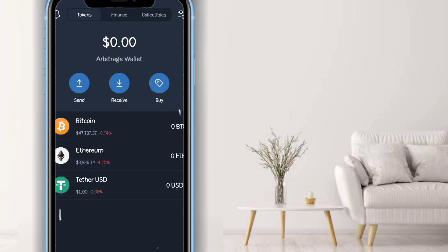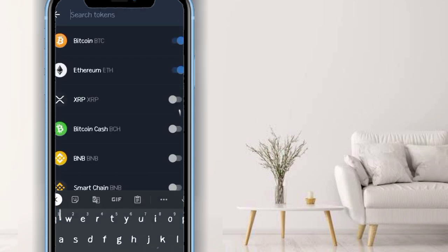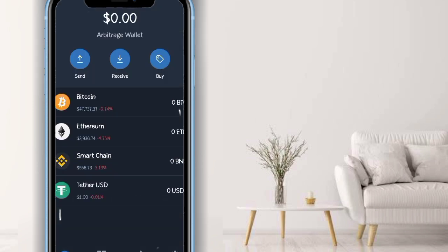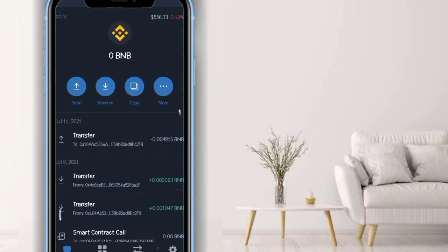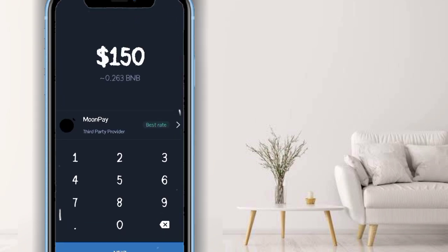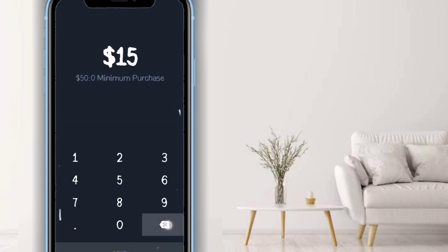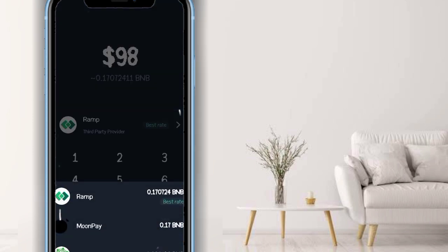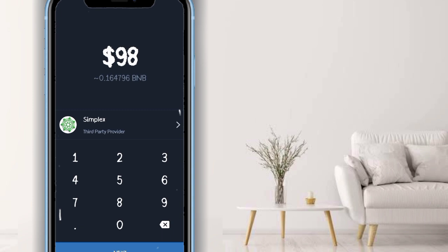The next thing to do is to click on this enabling and disabling button at the top right corner. Then you enable Smart Chain BNB. After that, you go back. You will discover that the Smart Chain BNB is already on your wallet. Then you click on it. When you click on it, it will take you to this section. All you need to do next is to click on this buy icon at the top right. After you click on buy, it will take you to this section. All you need to do is erase this 150 by clicking on this star button. Then you put 98 because you don't want to exceed the $100 limit. Then on this tab, you click on it, then you select Simplex. You understand? Then you click on next.